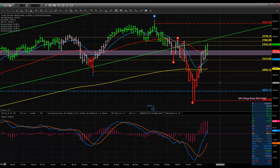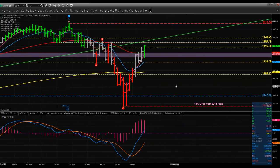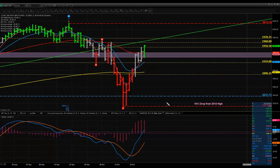Now, getting back to the chart here. You can see we've cleared a number of hurdles moving our way back up. A lot of resistance zones here. The first primary was the 200 EMA, and then we sat at the 50 EMA, and then we finally cleared it. We got a lot of energy on Friday, and we closed strong.